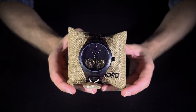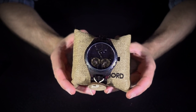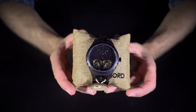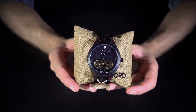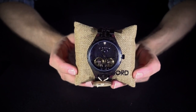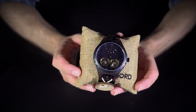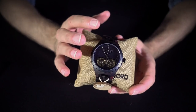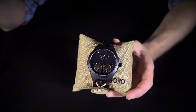This model here, as I mentioned at the beginning, is part of the Meridian series, which is one of JORD's newer series and one of their more expensive watches. And this is the Nightfall colorway. There are four different colorways available for this watch. This is the darkest of the four. This watch features automatic mechanical movement. And we'll talk a lot more about what that means further along in this review.